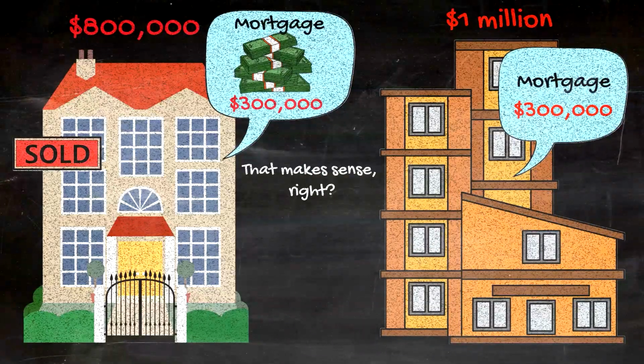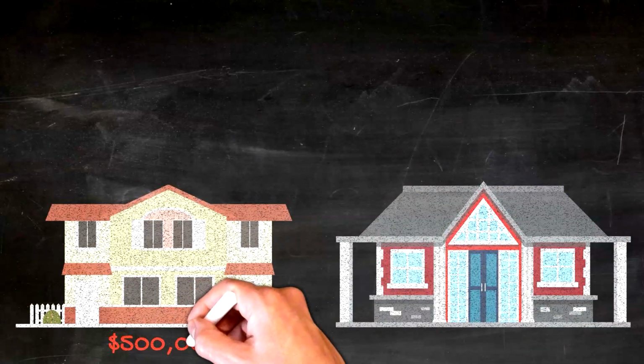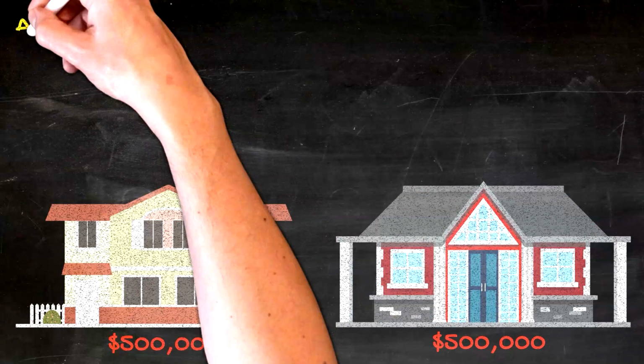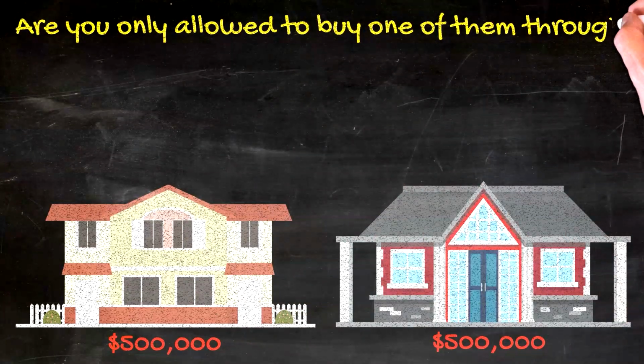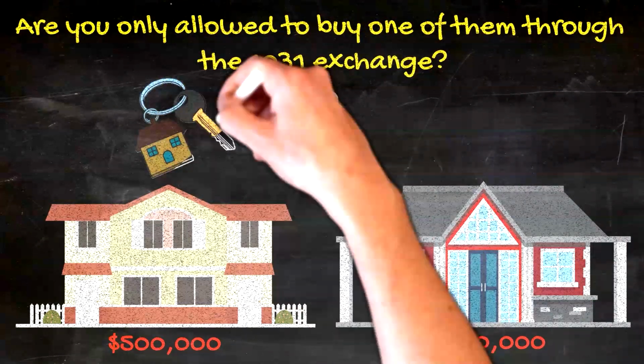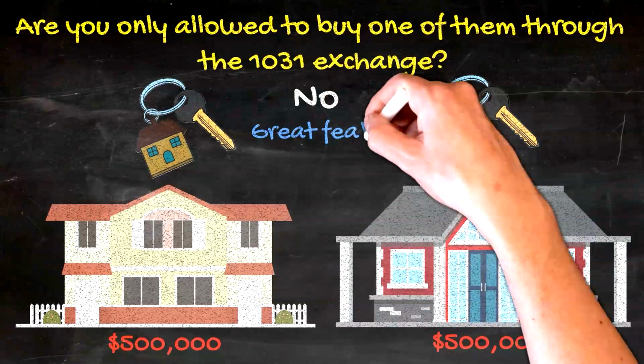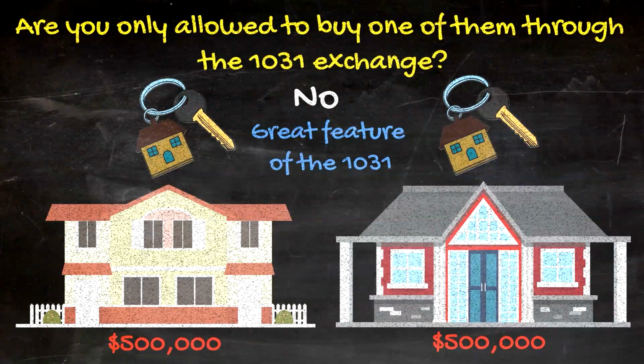Well, what if instead of one 6-unit property for $1 million, you saw 2 awesome 4-unit buildings for $500,000 each? Are you only allowed to buy one of them through the 1031 exchange? Well, actually, no. You can buy both of them inside of the same exchange. And that is another great feature of the 1031. You don't have to buy just one property.